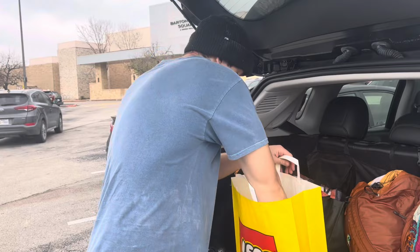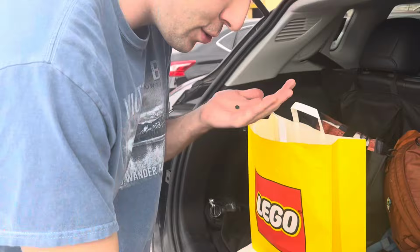And then, don't forget this. A piece that fell out. The loose piece. And there we have it. Nice, nice trunk haul. Okay, we got a shipment in from Bricker Builds to review one of their sets.